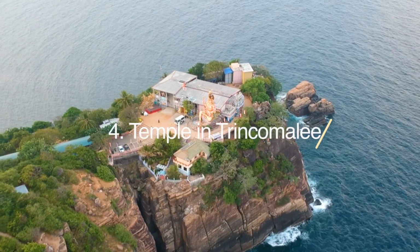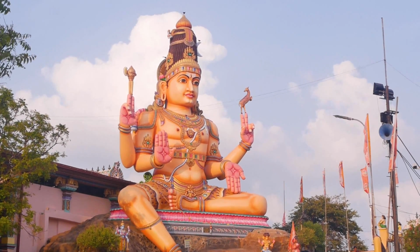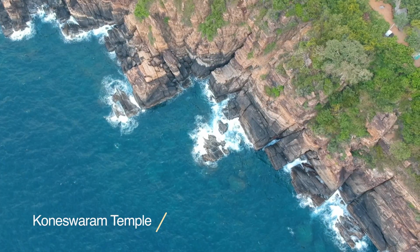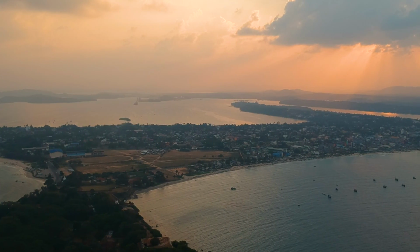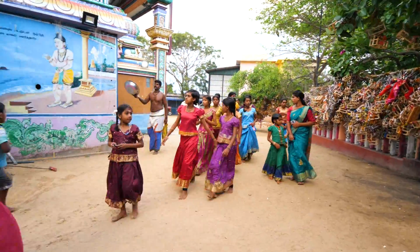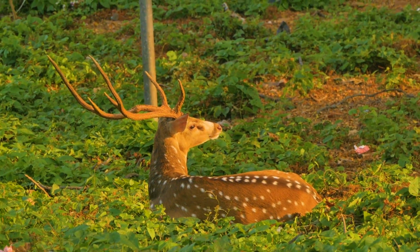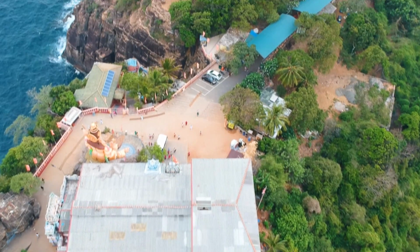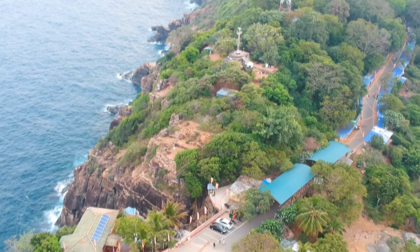Number 4 is the temple on the cliffs of Trincomalee. This temple, which I really don't want to try to pronounce, is perched on the most ragged rocks on the coastline and gives an amazing view back down towards Trincomalee and the Indian Ocean. This Hindu temple is alive with colour, ceremonies, and burning incense. It's also surrounded by grazing deer, foraging monkeys, and flocks of black crows. This was one of the most beautiful temples we saw on the whole island, and somewhere we really recommend you come and check out.